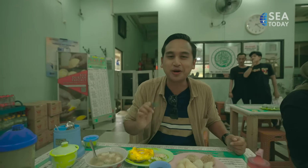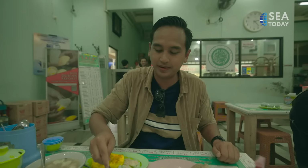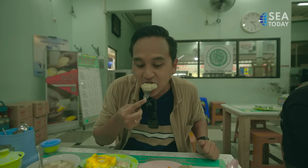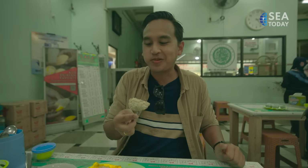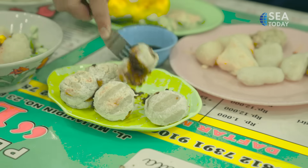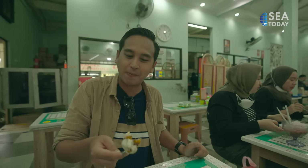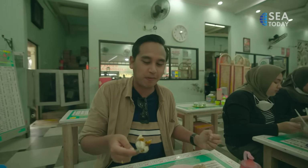Same one, but fried. I always like the fried one better. Top notch, guys. This one is the fish skin pempek. Ooh, that is so good. Oh yeah, guys. Let's try the grilled one. I've never tried the grilled one. Oh, look at that. The texture is so nice. Here we go. It's more dough-like. Still very good.